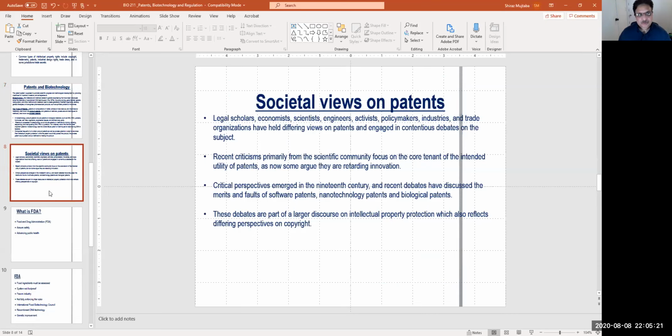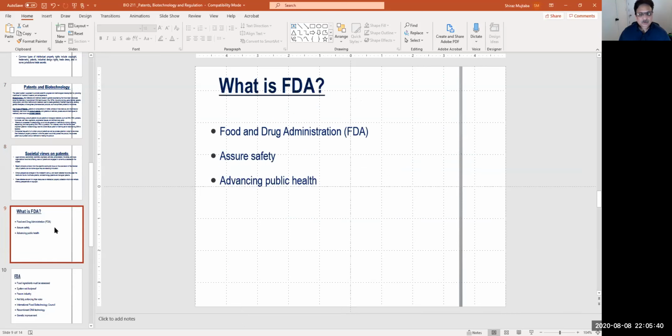The societal view on patents: since technology is driving society, it is very important that society has its impression, a reflection on any discovery, and there should be debate, and one should understand both sides of the coin. One of the very important organizations is the FDA, the Food and Drug Administration, and they look thoroughly at food products or cosmetic products or something that could be used by small kids or babies or even adults, right? So they monitor whether something is good and in the hands of people, and they have to assure the safety of the citizens, right?